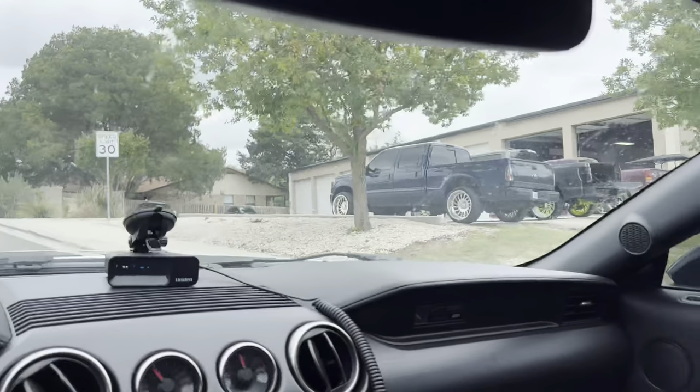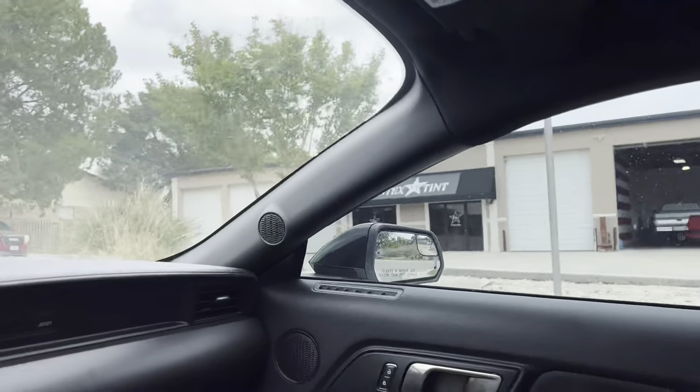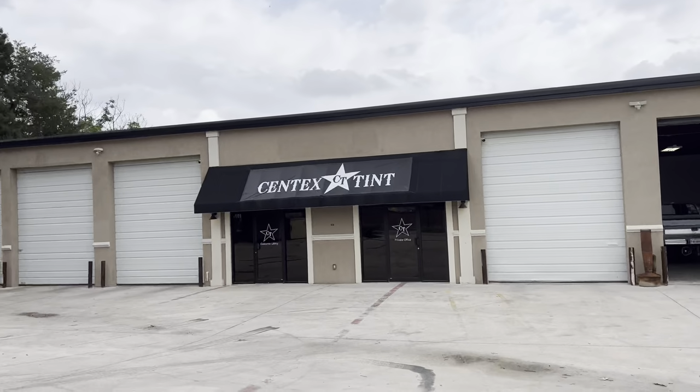And we are pulling up to Centex Tint now. Gonna get the Shelby all pulled in and start on this windshield tint. Gonna roll in the Mustang now into the shop.